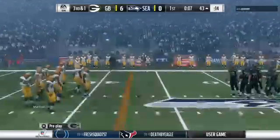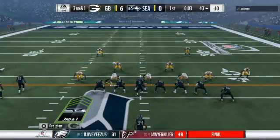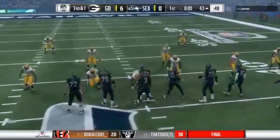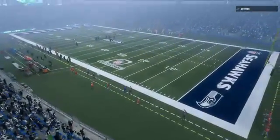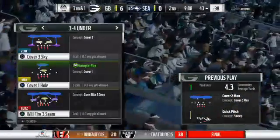This is 3rd and 1. Very likely 4-down territory, even if they don't get it, though. Alongside my broadcast partner, Charles Davis, Brandon Gaudin hits the Seahawks with a football to begin quarter number 2. They've got a 3rd down and a yard to start things out.